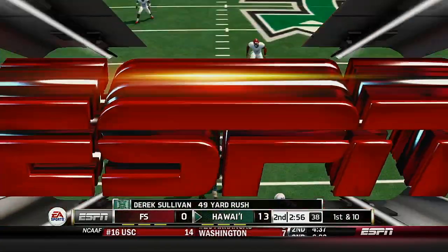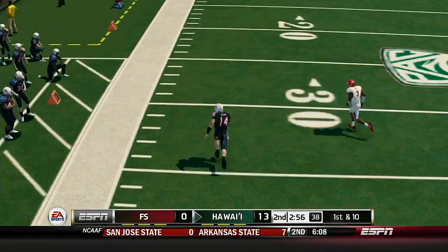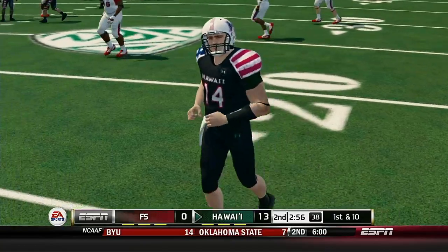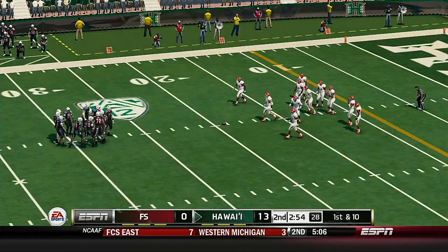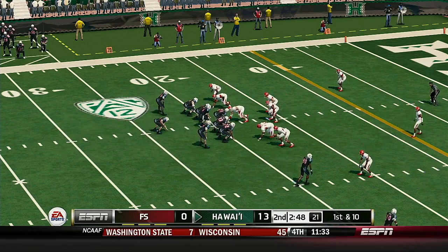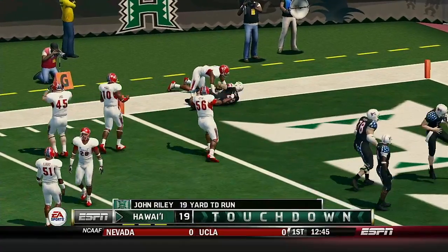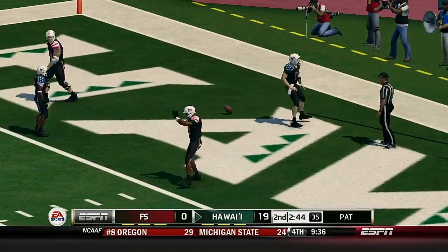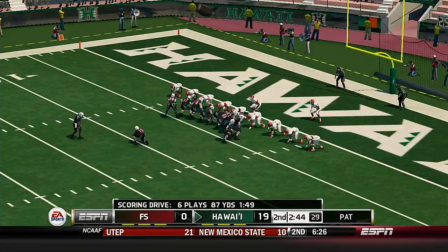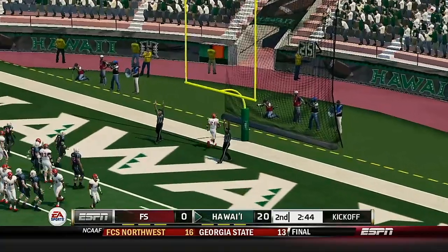Around the 19-yard line. And for Sullivan, he moves past the 100-yard mark. And that is a great pass. He's a very athletic quarterback, and he's showing it today. So we've got a first down after a great running play. 10. Touchdown, Hawai'i! And he converts the extra point.